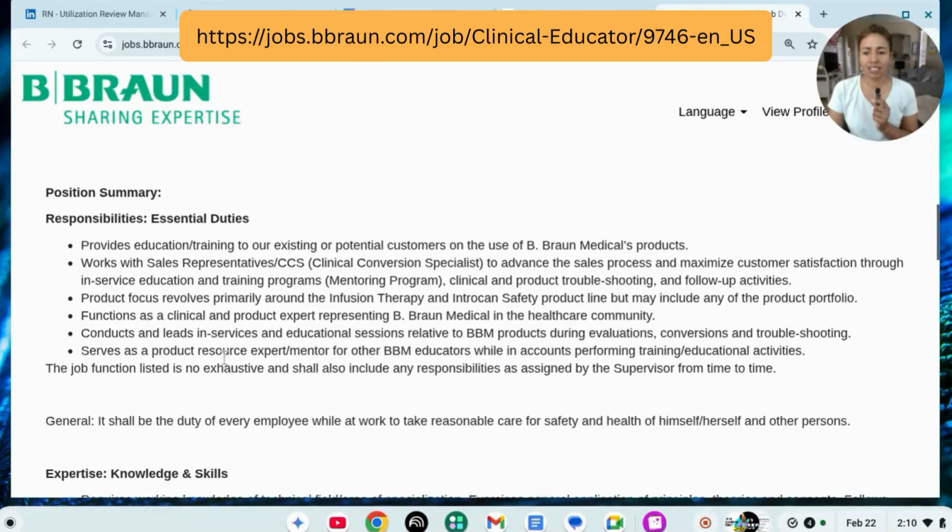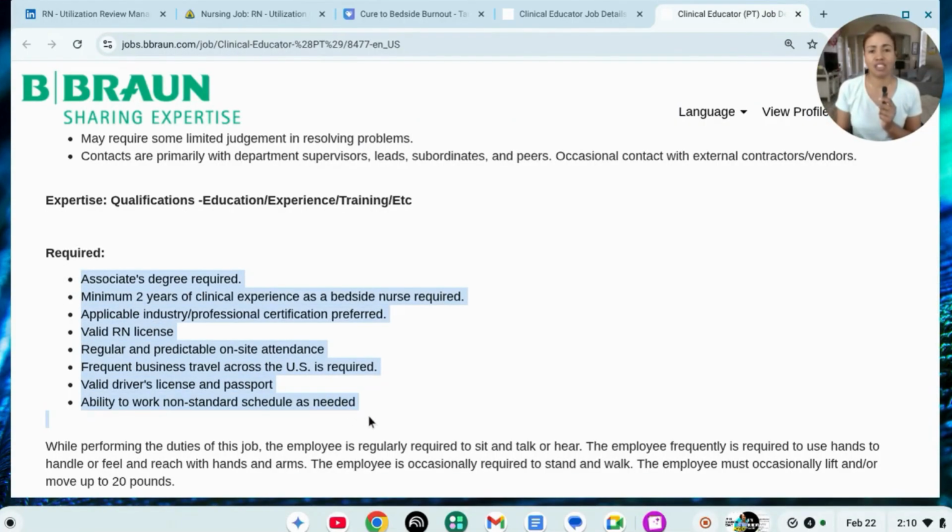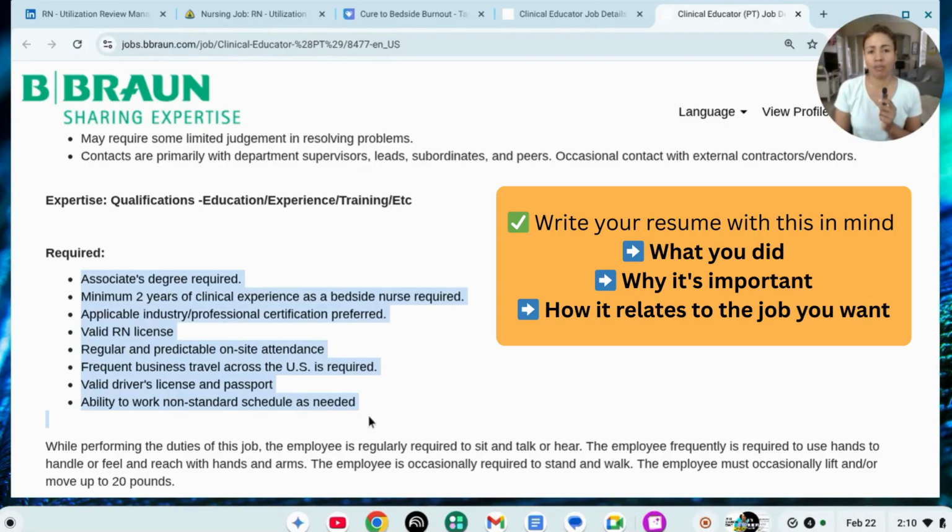And it has the exact same qualifications or requirements, associate's degree, 2 years bedside experience, so on and so forth. And just make sure that whenever you are applying to these jobs that you focus on the 3 most important facets of your resume: what you did, why it's important, and how it applies to the job that you want.